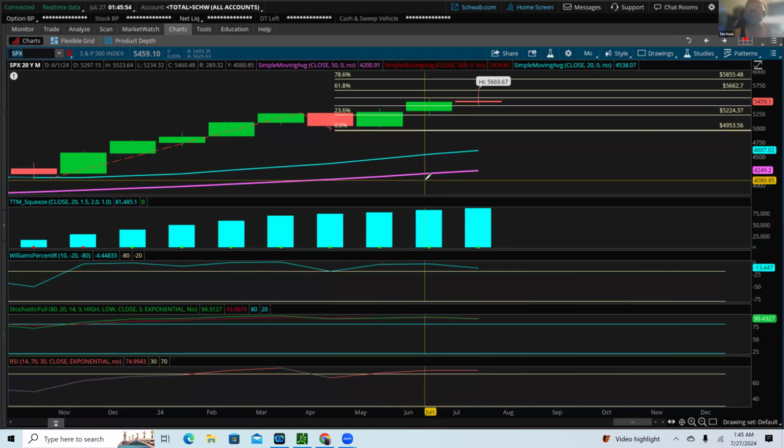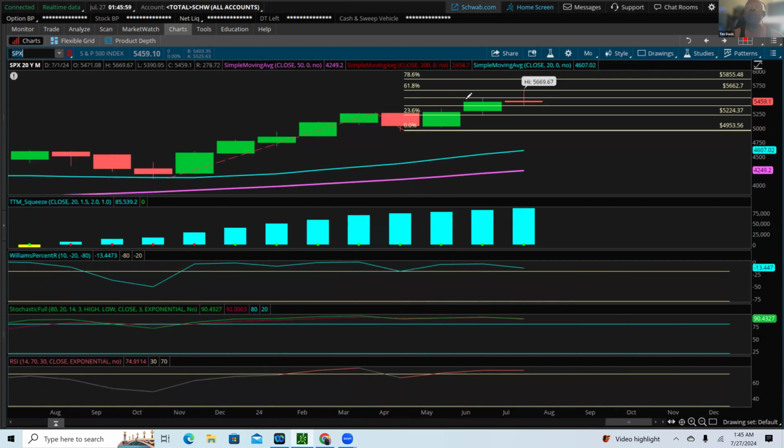Here's a monthly chart of the SPY, of the S&P 500, and I want to point out right away that looking at this monthly chart, you see this red candle here? That's the month we're trading in now, the month of July. You've got this tiny short body and this long wick already. We got as high as 56.69, and now price action is trading at 54.59. That's a difference of a little bit over $200, folks, about 210.